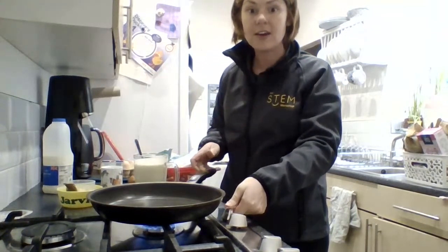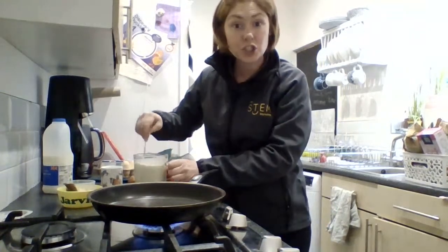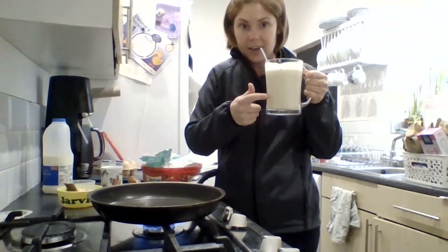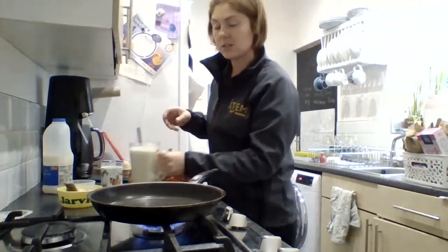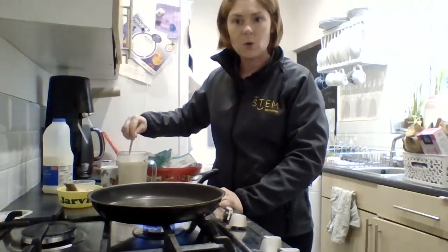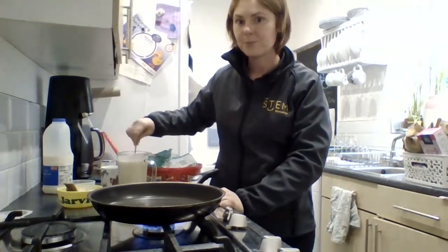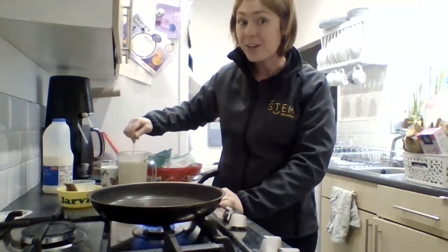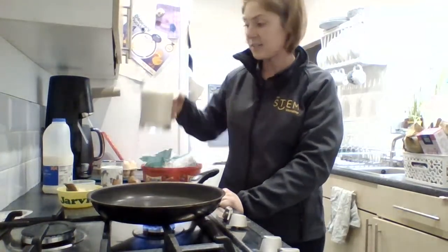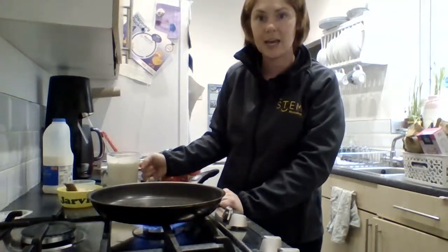Fantastic, well done. It's going to turn solid. Excellent. So it's going to change. Can you ever get this mix back after we've cooked it and it's gone solid? That's a good science keyword, that is. Well done. Can we ever get this mixture back once it's cooked? No, we can't. Well done. We can't ever get our eggs, flour and milk back again. It's gone forever. It's a pancake forever.